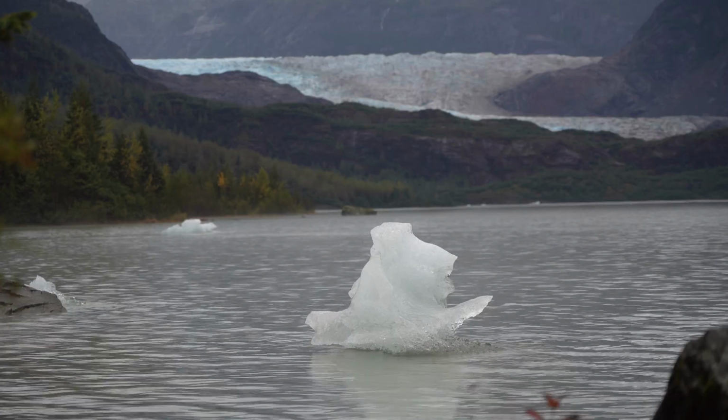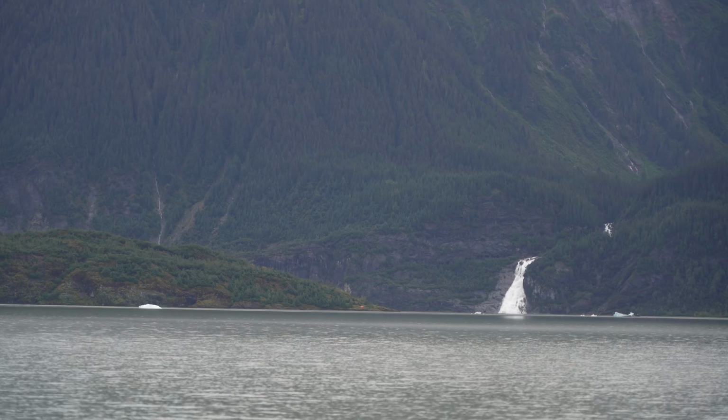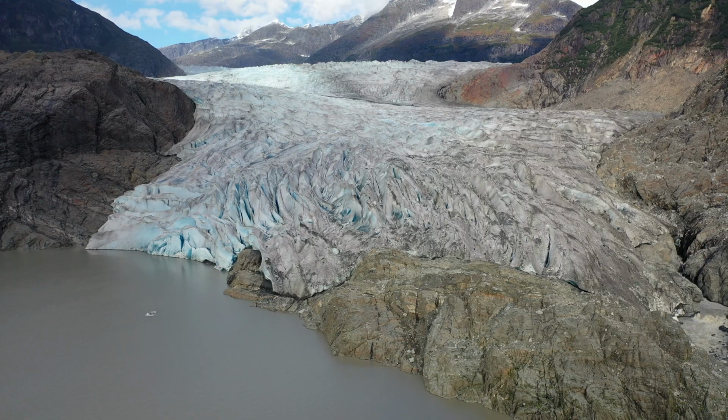I wasn't expecting icebergs. This is the Mendenhall Glacier right here. If you come to Juneau, you definitely want to come up here and check this out. There's a giant waterfall across the lake. It is just gushing. They've had so much rain here lately. I'm sure it's running larger than ever. The glacier is right here.